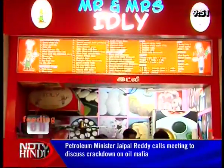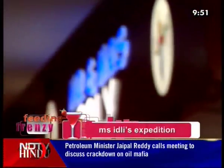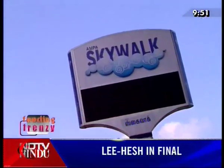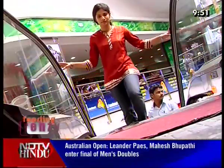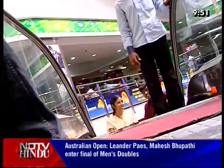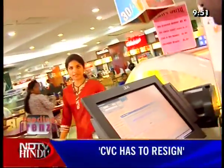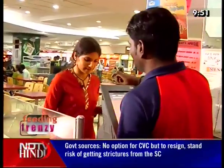Representing every family of Chennai is this restaurant, named aptly as Mr. and Mrs. Idly. And feeding frenzies, Miss Idly waltzed through the glass doors of the 80 feet high mall, Ampa Skywalk, and hit the final destination on the 10th floor, the food court, and asked for an idli platter.